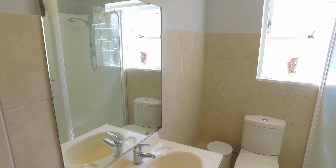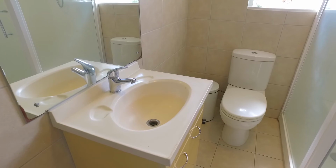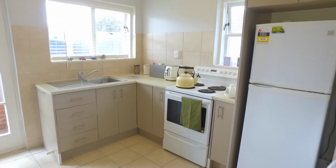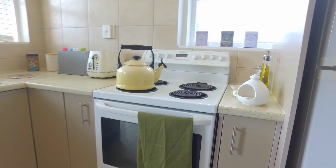The bathroom is combined with a shower, hand basin and toilet. Through here we have a modern tiled kitchen which has been updated. It provides good cupboards, a pantry and there's a workable bench space.